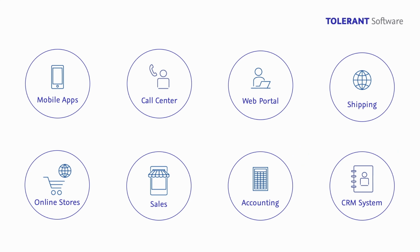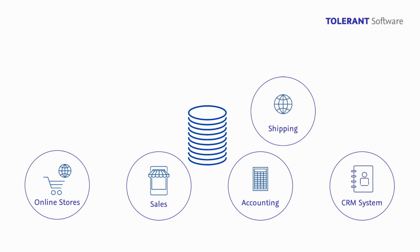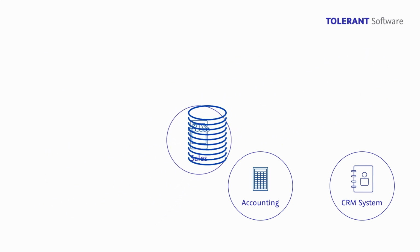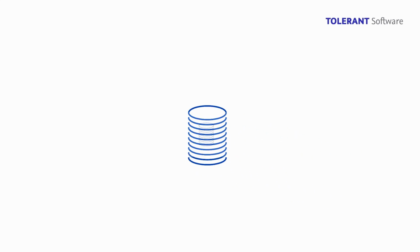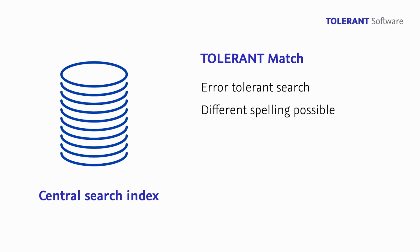We recommend the following procedure. Customer characteristics from all systems are stored for a search in a central index. This gives you quick access to your entire customer base across all systems. For the index, we use our product TOLERANT Match. This allows you to search error tolerantly. Even if the spelling differs, you can be sure of identifying the relevant hits.